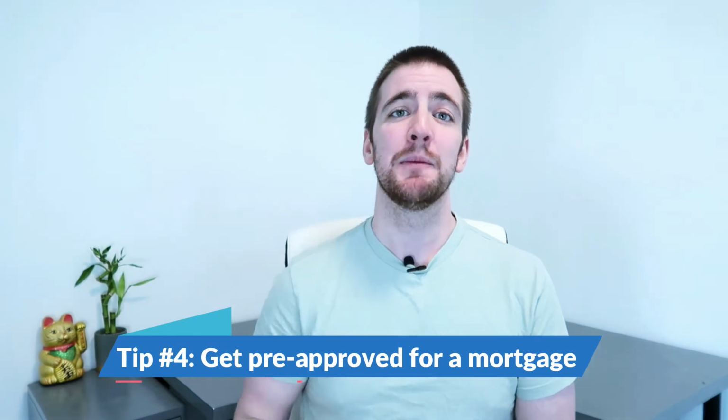Tip number 4, get pre-approved for a mortgage first. It is a great idea to get pre-approved for one. This means that you've already been through the underwriting process and have been given a conditional approval for the mortgage loan. Having this will give lenders confidence that you are a good risk and increase your chances of getting approved for that mortgage. To get pre-approved for a mortgage, you can either do it through a traditional lender or an online lender. Online lenders are often able to give you a decision a little bit more quickly, but they may not have as many loan options available. So do some research and go shopping and check some different lenders out.